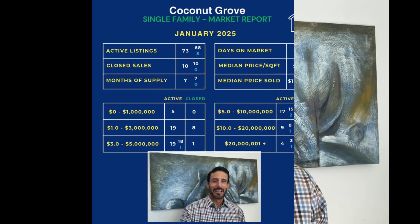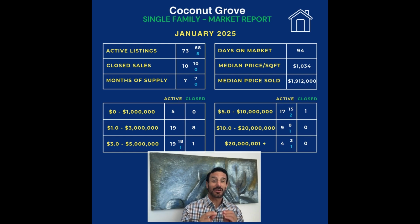Today we're looking at the single family housing market in Coconut Grove, which is one of the most popular and desired neighborhoods in all of Miami. We've got a lot to cover, so let's jump right in. So here's the graph for single family homes for the month of January of 2025 in Coconut Grove.